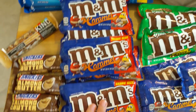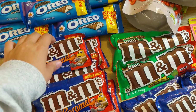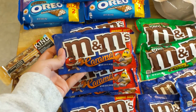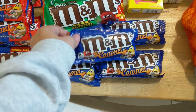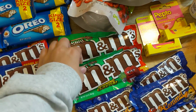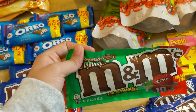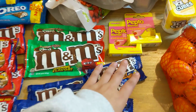So anyways, I have 1, 2, 3, 4, 5, 6 of these big sized caramel M&Ms, and then 5 of the smaller packs. And then 2 big packs of mint M&Ms. I've never had these mint, and these are crunchy. I've never had the mint ones, so I might try those. Those sound pretty good, actually.